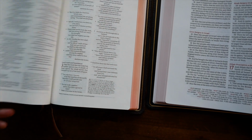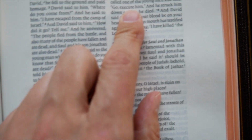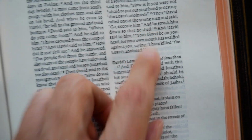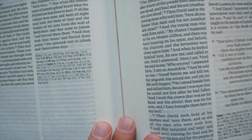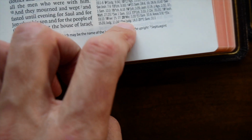But look at this. This Bible is super thin. It's almost a thin line, you know. Of course, the font is considerably smaller, but it's still very readable, has a lot of space between the lines, and it has an amazing space in the gutter. Of course, the references are really tiny, okay?